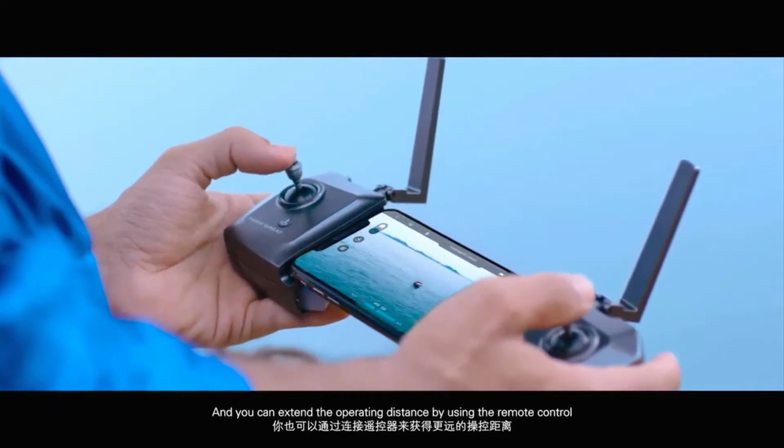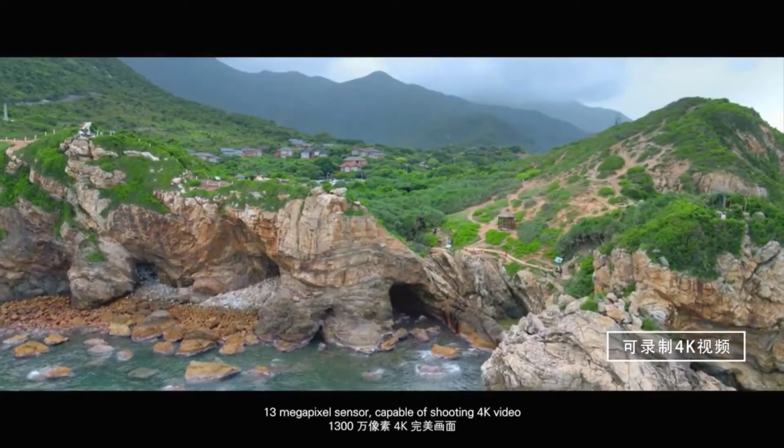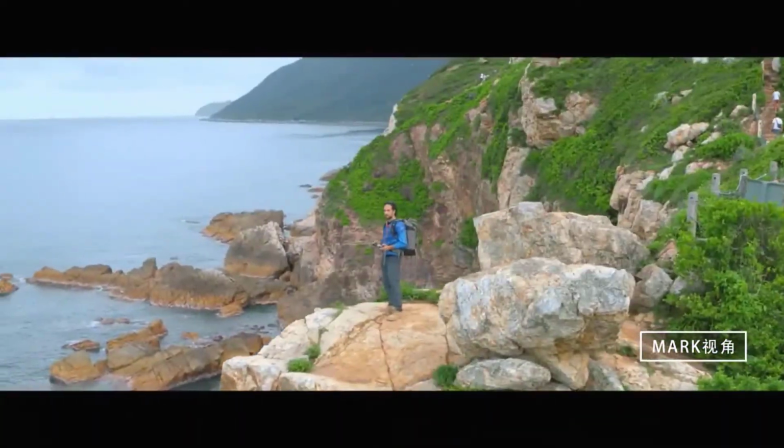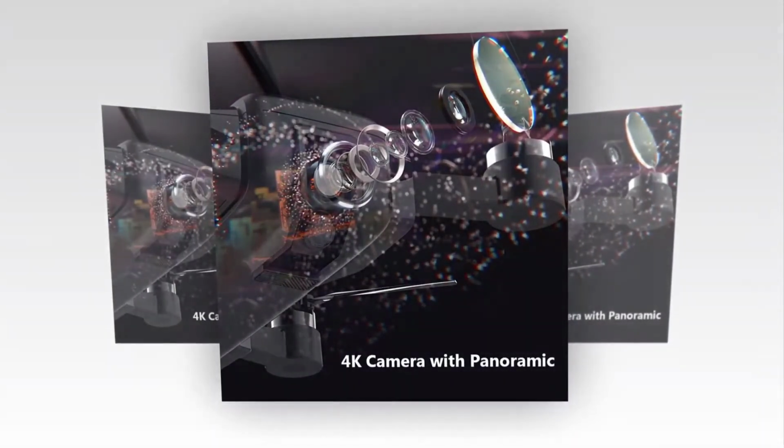Mark is equipped with a 13-megapixel camera. Through the optimization of both the structure and image stabilization algorithm, Mark has a steady and smooth HD 1080-pixel video after stabilization and 4K video before stabilization.